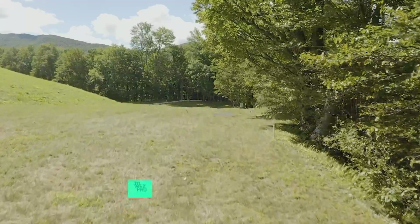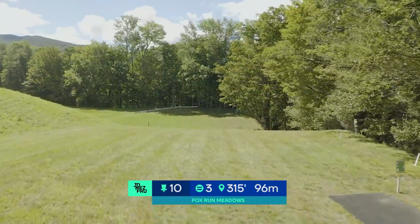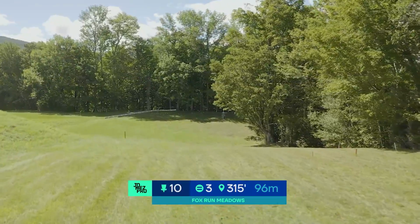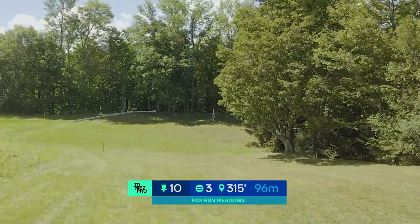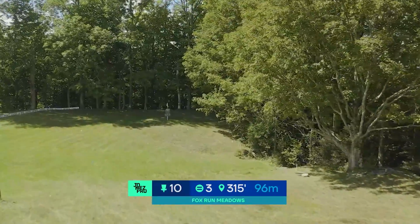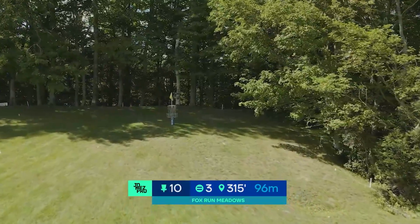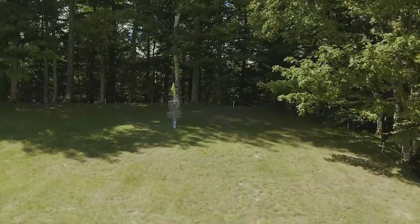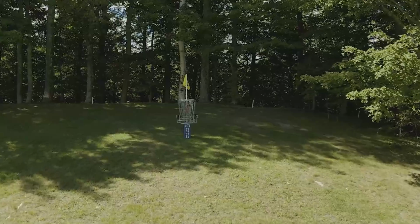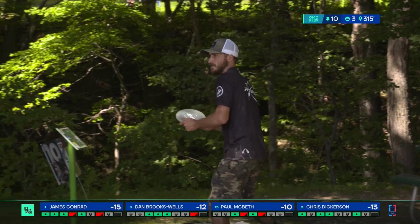Got good scores across the board on the front nine, and here we are moving on to hole 10. Par 3, 315 feet. This is a great hole for an ace run. It's not going to be too much longer before someone picks one off. It could be today, but it's a big forehand off the tee that can spike into that. You have like the backstop there with the way that green is set up. It really is begging for someone to get one. James Conrad's going to throw it backhand. Everyone else is going to throw a sidearm.